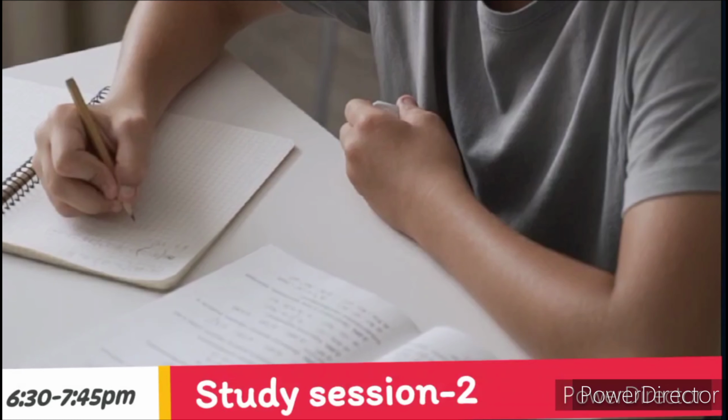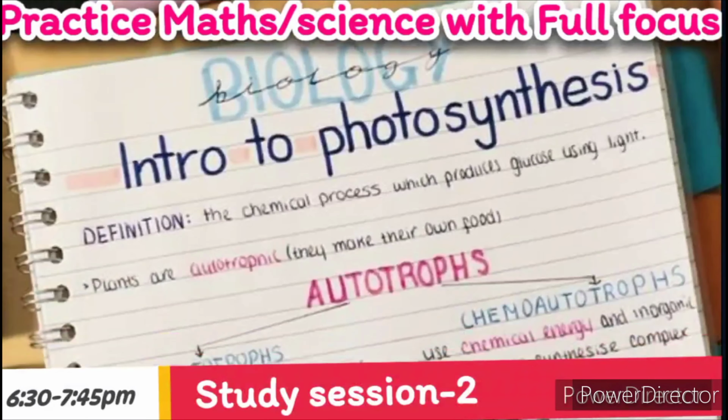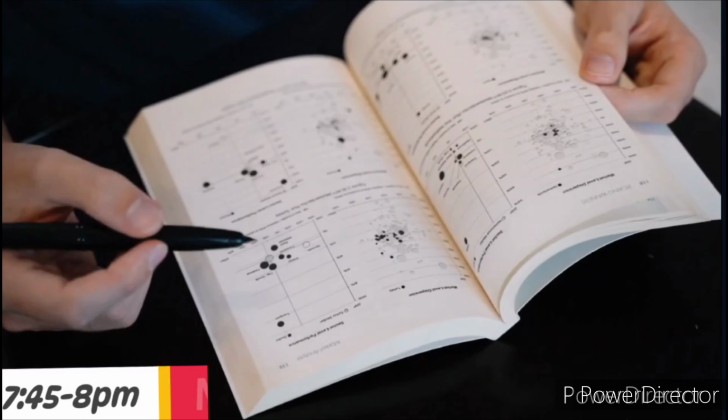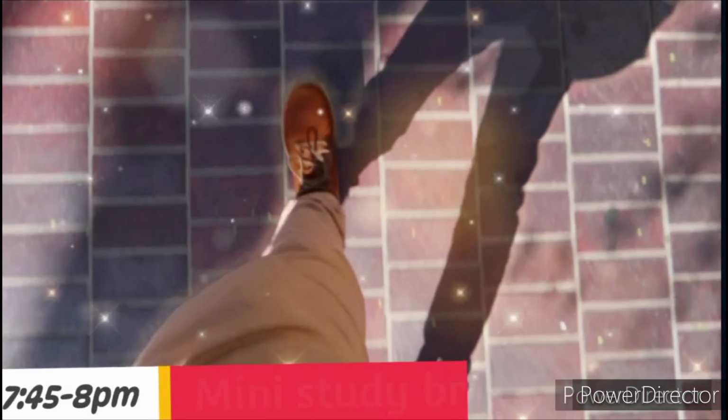6:30 p.m. to 7:45 p.m. Practice and study maths or science with full concentration. 7:45 p.m. to 8 p.m. A mini study break to relax.